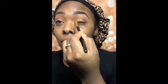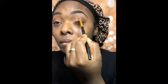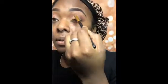Then I'm gonna go in with this neutral shade on the lid. And on camera, it doesn't do any justice. It doesn't look like I'm putting anything on the lid, but trust me, it's there. Pack that shade on as much as possible. Then you just go back and clean up any harsh lines.